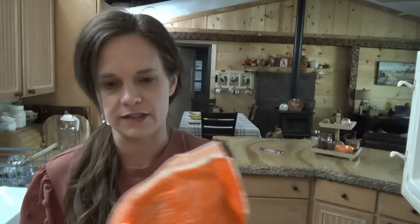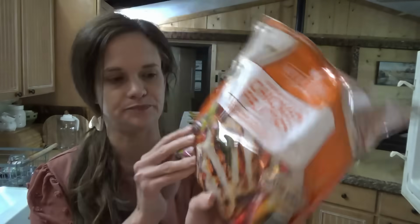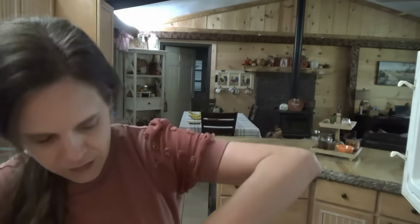Smoked cheddar. Colby Jack. Tonight, I'm going to make a chicken fajita pasta thing. I'm just making it up. We're going to see how it is. So I got these, well, it says chicken fajitas, but it's just the chicken. It's got fajita seasoning on it, so we're going to use that. And I got some pasta.